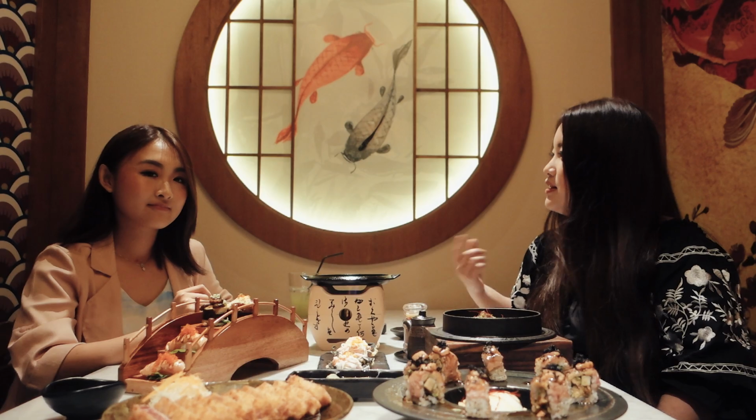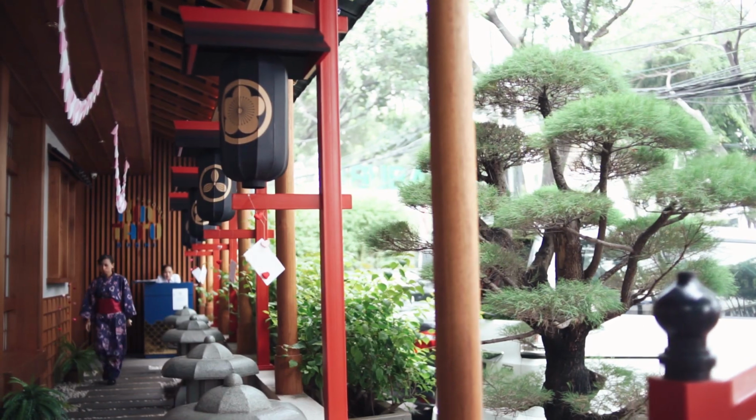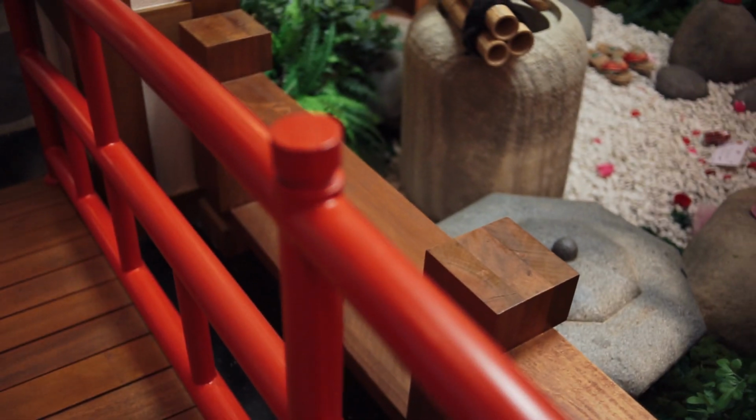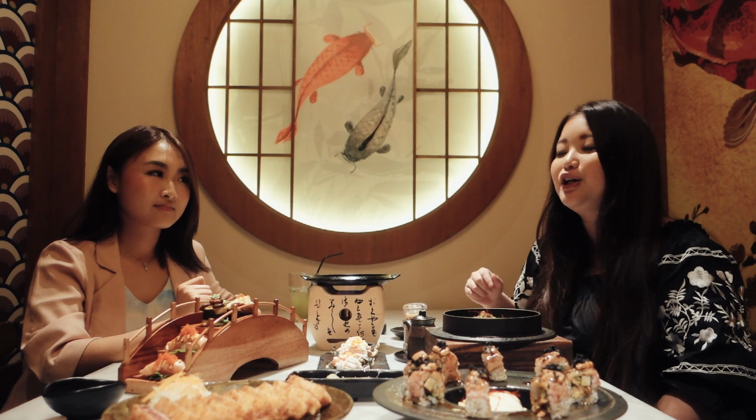So is it your first time trying this? Yes, I was interested because the outer interior looks pretty nice, and some people say that the food here is really good. So the restaurant itself looks very Japanesey, if that's such a word. And we're just gonna start it off, okay?